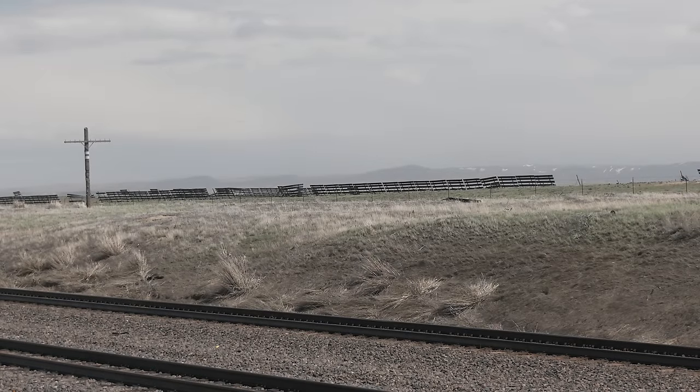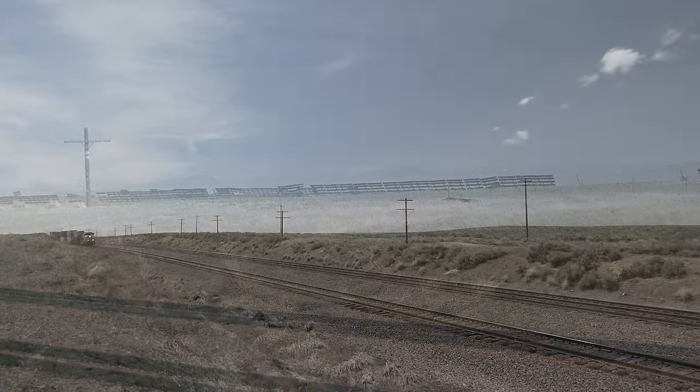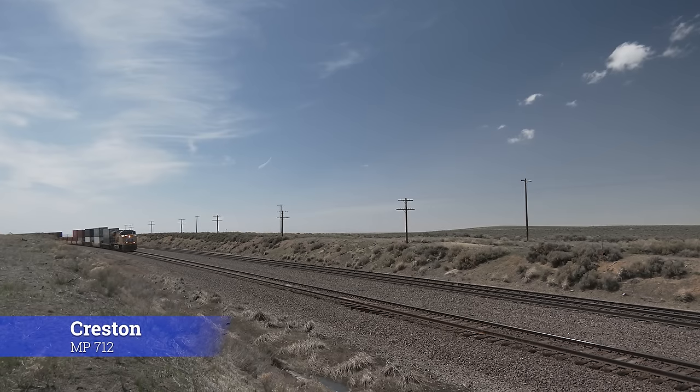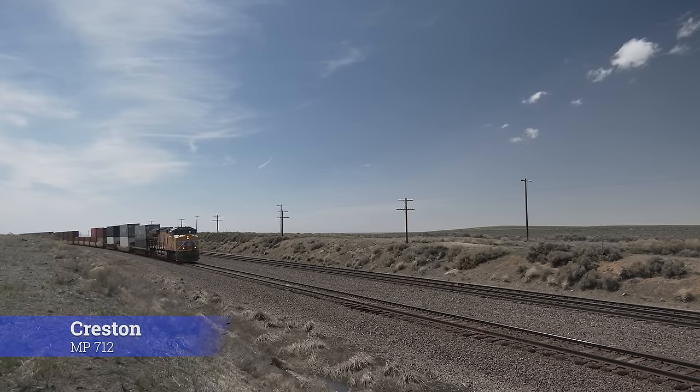Classic Wyoming snow fences protect the cut at the top of the grade at Creston, considered by the railroad as the Continental Divide at an elevation of 7,107 feet. A lone Gevo UP 2730 is on the point of an eastbound stack train.